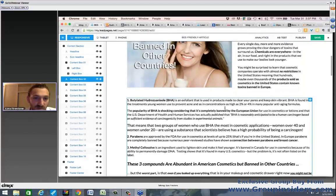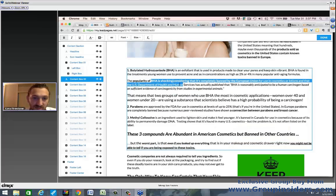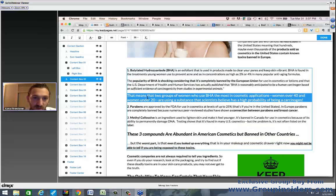Content box 2, I put all of the content from my article, and I made some stuff bold, you know what I mean? I made this one 20 points, so I wanted this to stick out, so I made it a little bit bigger. And the key with your Dipsy Doodle pages is design does matter.